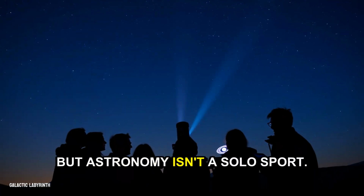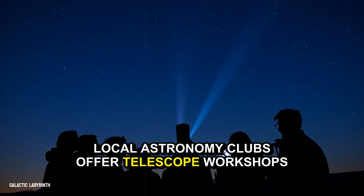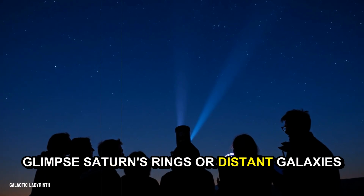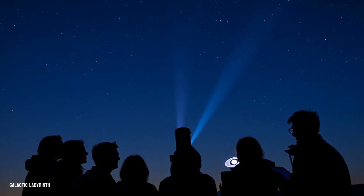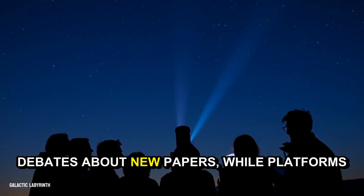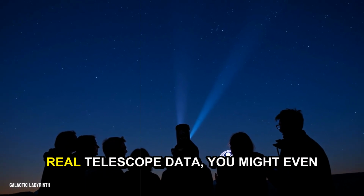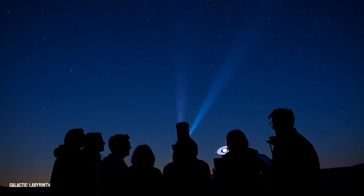But astronomy isn't a solo sport. Local astronomy clubs offer telescope workshops and star parties where you can glimpse Saturn's rings or distant galaxies alongside seasoned observers. Online forums like Cloudy Nights or Reddit's r/astrophysics buzz with debates about new papers, while platforms like Zooniverse let you sift through real telescope data. You might even spot something professionals missed.